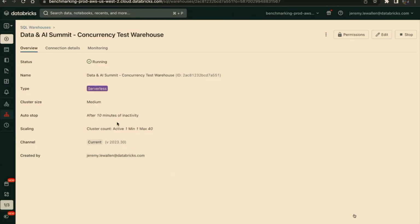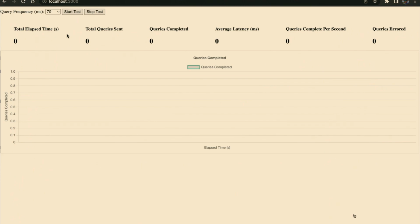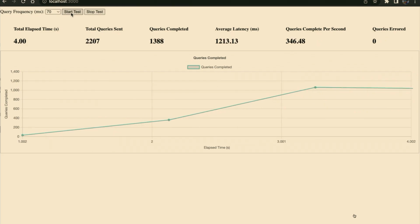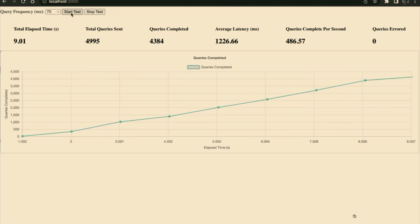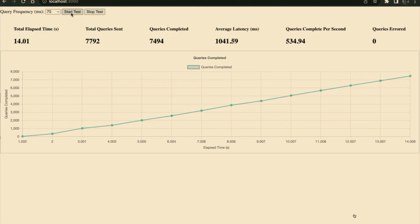All right, so here we have a serverless warehouse. It's a medium, and you can see there's one active cluster. It can scale up to 40 clusters during this test. And just to show there's nothing going on in this, there's no running queries, there's nothing queued. We're going to start the load test, and it's going to run a query every 70 milliseconds across a set of users. As the test kicks off, you can see up here we have the latency at around 1,200 milliseconds. And 10 seconds in, we already have roughly 6,000 queries that have completed.